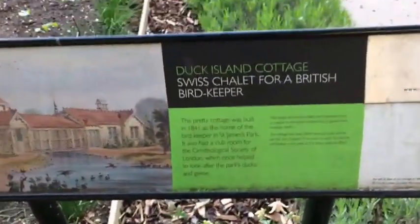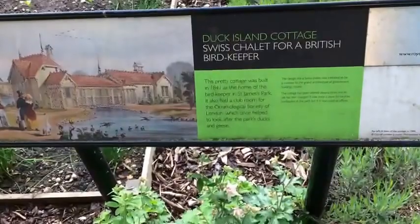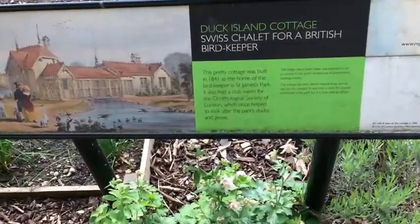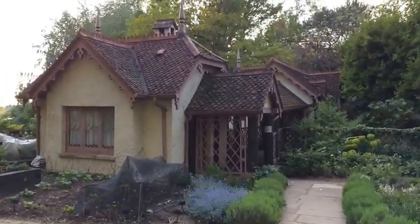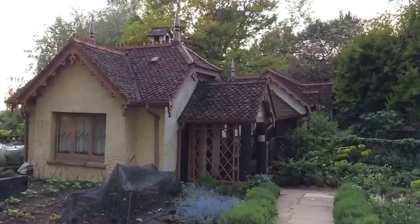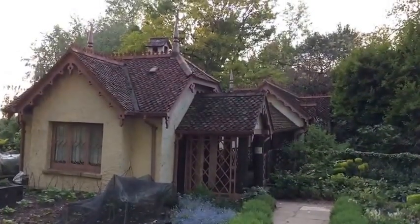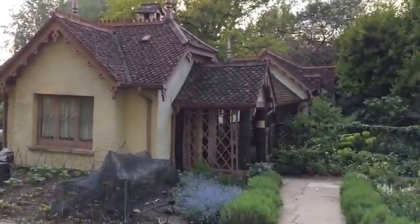So this pretty cottage was built in 1841 as the home of the bird keeper in St James's Park. It also had a club room for the Ornithological Society of London, which once helped to look after the park's ducks and geese. Designed like a Swiss chalet, it was intended to be a contrast to the grand architecture of government buildings nearby. The cottage has been altered several times and its use has also changed. It was once a store for bicycles confiscated in the park, but is now offices.